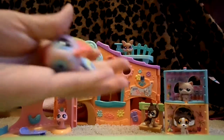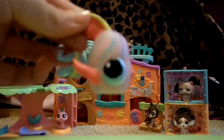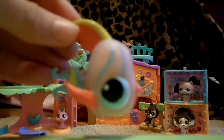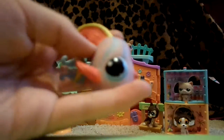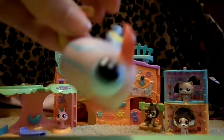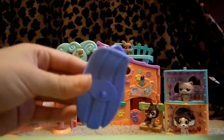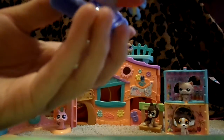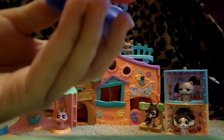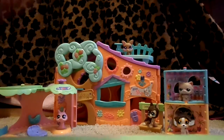Okay, next I have this fish. Oh, no, I dropped it. Never mind. Alright. But it is a really cute fish, and it has really wavy fins and stuff. But it's kind of an odd shape, but it's still really cute. And this fish can actually go on what I believe is a surfboard. He has a snowboard. A snowboard. Well, he can fit on there. I don't have a surfboard, but that is a snowboard.